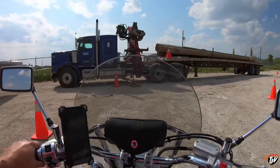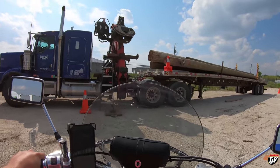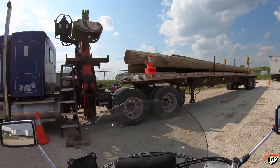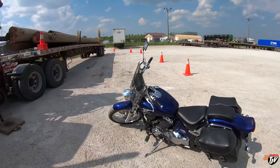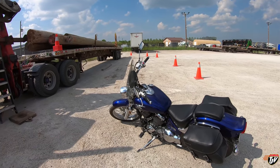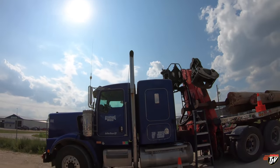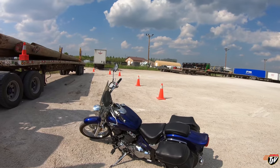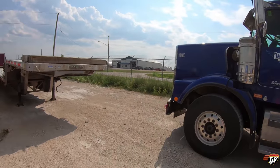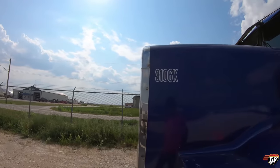Just on our way home now. Figured I'd quickly stop by and give you another look at what I've been up to here. I just putted the bike across the yard. I want to let it warm up for a couple of minutes, even though it's so hot out today. I like to have it idle, running slow for just a couple of minutes. Yeah, 3106K.